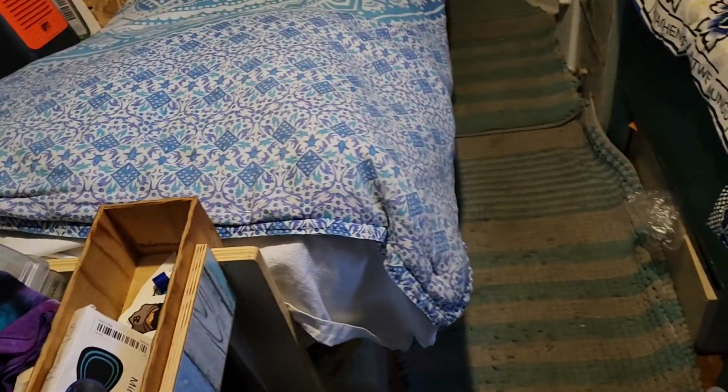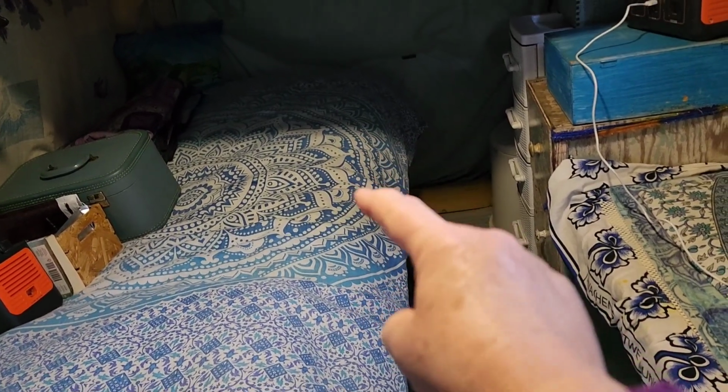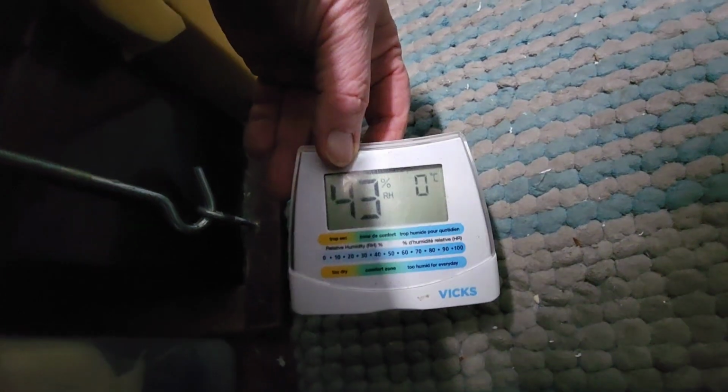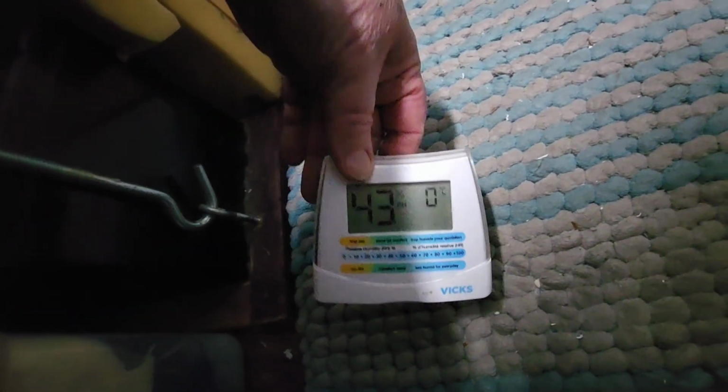I'm just curious what the temperature is down where my batteries are. I put my thermometer right down in the back, and I haven't even looked at it yet. I do know the floor below my bed was 5 degrees. Down there, my batteries are under the back of my bed. So let's have a look. Zero. Do you know what that means? That it's 1 degree warmer than freezing.